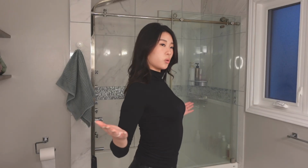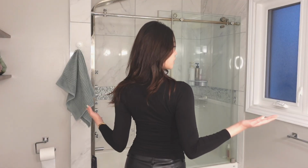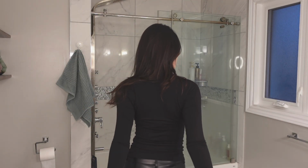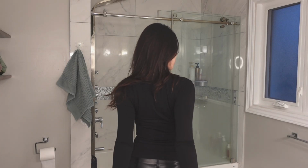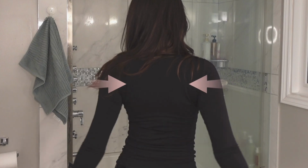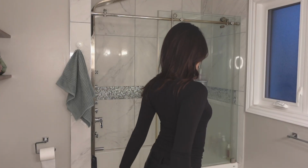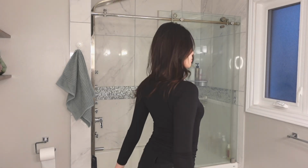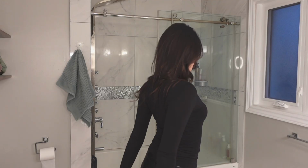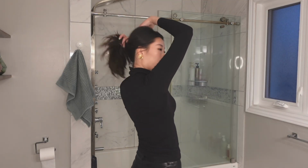Last one. Hold it there. Hold your back tight. And then we're going to bring our arms and squeeze our back. Squeeze. Squeeze. 10, 9. Last one, best squeeze, release it. You should start to feel the burn.